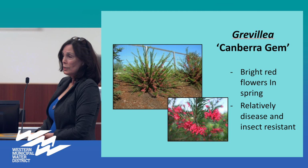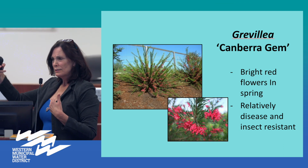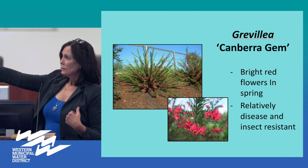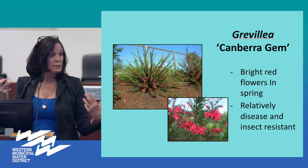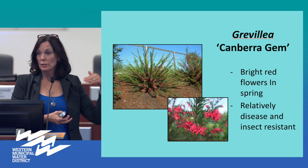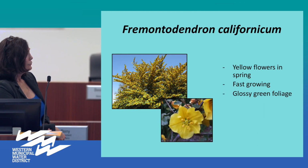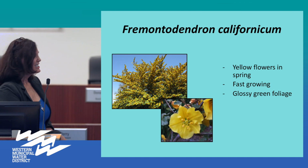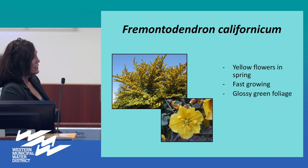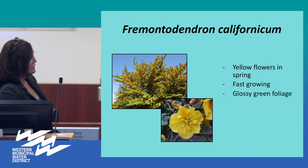This is the Canberra Jim. When you see a name like Canberra Jim, that means that it was selected and it's a trademark cultivated variety. And in this case, it was selected and bred because of its very bright red flowers in the spring. So take a look at some of these if you're only familiar with the parentage. You might be surprised at what's come out of the breeding programs. And then the Fremontodendrons, beautiful. You can tell I like yellow flowers. I just realized that 2 out of 3 of my examples are yellow flowers. But this is one that was also improved and has a lot of flowers, fast growing.